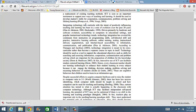Integrating technology into curricula with the intent of positively influencing teaching and learning has been in a state of evolution over the past 20 years. Wow. Driven primarily by hardware and software evolution, accessibility to computers in educational settings, and popular instructional technology trends. According to Flanagan and Jacobson, technology integration is meant to be cross-curricular rather than a separate course. Absolutely. It can be used as a tool to support educational objectives such as skills for searching and assessing information, cooperation, communication. Okay, I like what that says. Should be used as a tool to support your educational objectives.